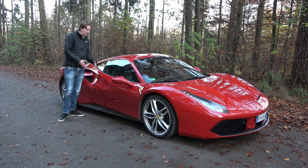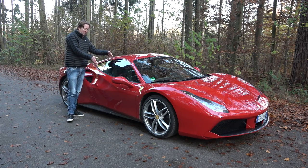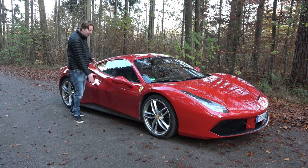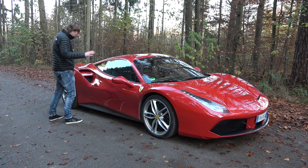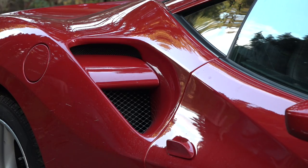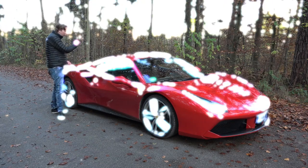If I stand where I stand right now, it's about this wide. A normal door is almost vertical and has a zero width, but this is a very, very round shape. Partly because of the air inlet that goes here. The bottom part goes to the intercooler, the top part goes to the engine.